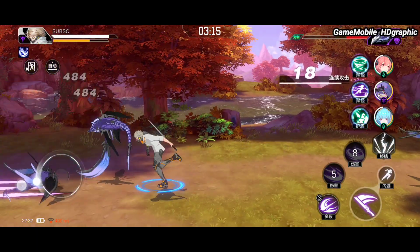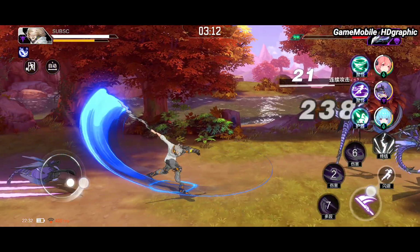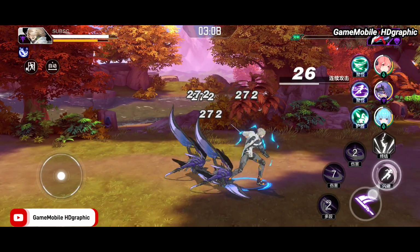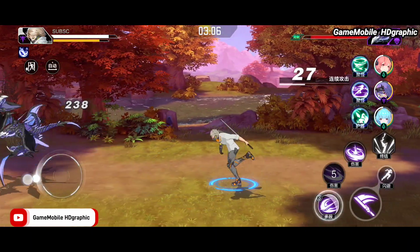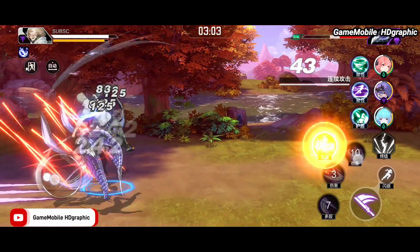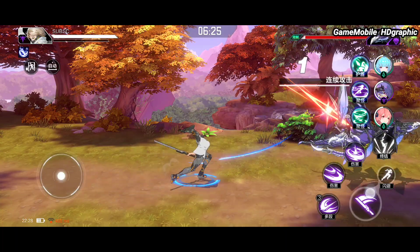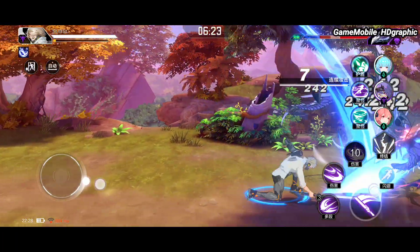Unfortunately, I think the developer has milked the players by releasing a massive number of servers. Just imagine it has more than 200 servers, which is really crazy. Luckily, a lot of players love to play it. They always get new players each time they launch a new server. No wonder the game's graphics are really insane.